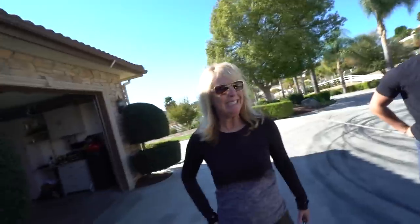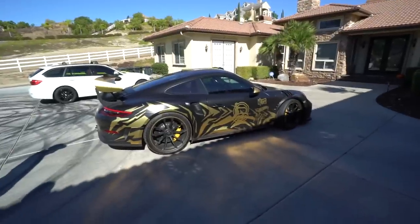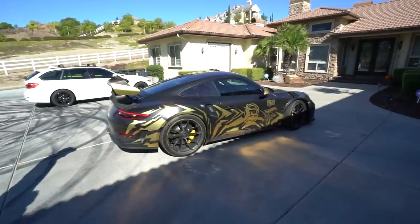Honest opinion. You could say no. I personally think this looks way classier, way nicer. I like it better than the GTR. Sorry, Guaxilla. I love you, though. This just has more personality, I think.